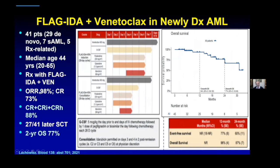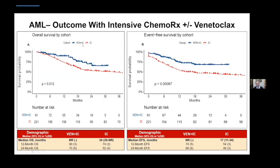The marrow CR rate is 98%. The 2-year survival is not 35 or 40%. It's close to 70%. And here I compare the intensive chemotherapy with venetoclax to the intensive chemotherapy with the FLAG-IDA. I showed that comparing apples to apples, but these are not randomized studies, these are sequential studies. We show that the event-free survival and the survival are better. And what you see here now is with the addition of venetoclax, we expect that over half of the patients hopefully will be potentially curable.